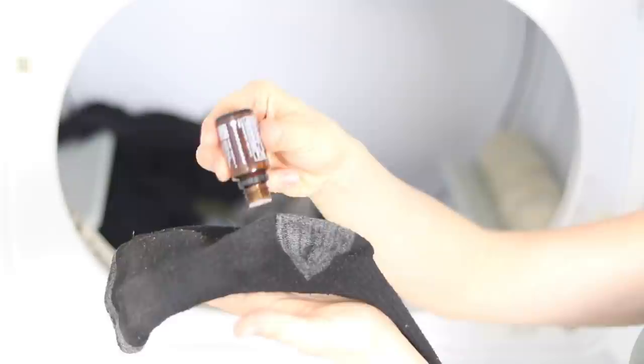So a really easy hack that you can do to help this is take a piece of laundry out of that load, maybe a sock or a towel or something like that. Put a few drops of tea tree essential oil on it, and then throw it all into the dryer, let it go through the cycle, and when it comes out, they'll smell nice, fresh, and clean.